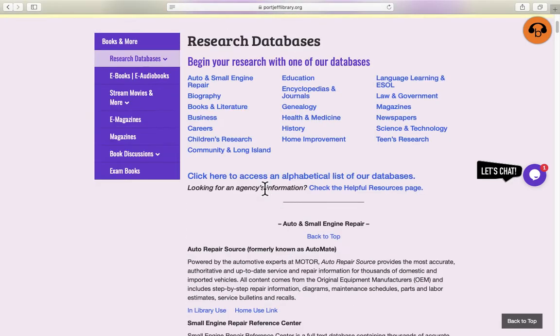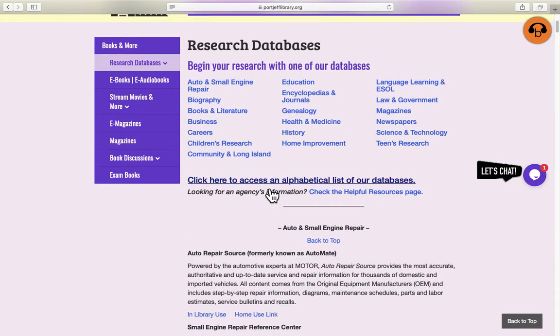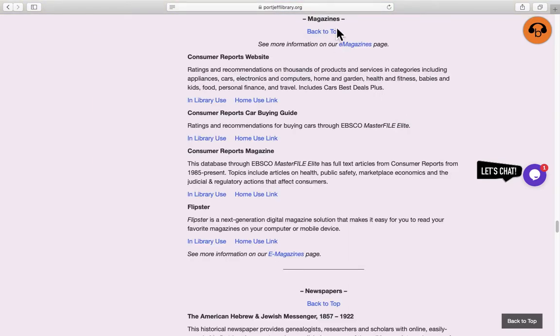Consumer Reports, because it is a magazine publication, would be found in the magazines section. So just go ahead and click on that. And here we are at the magazine section, and there's Consumer Reports. Now you see 3 Consumer Reports. So which one do you use?